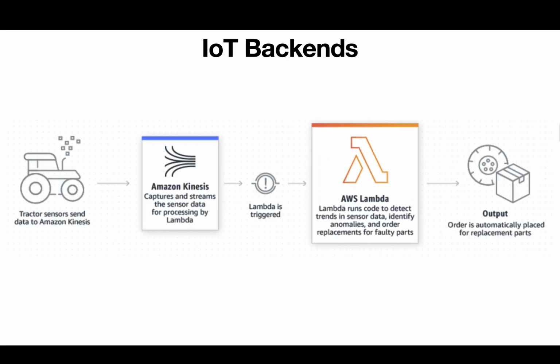The image depicts a serverless IoT backend process. 1. Tractor sensors. They send data to Amazon Kinesis. 2. Amazon Kinesis, it captures and streams sensor data. 3. AWS Lambda, triggered by Kinesis, runs code to analyze the sensor data. 4. AWS Lambda, it detects data trends, identifies anomalies, and arranges orders for replacement parts if needed. 5. Output, an order for parts is automatically generated.